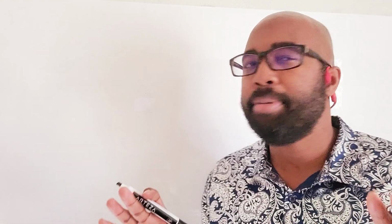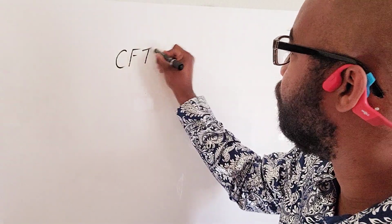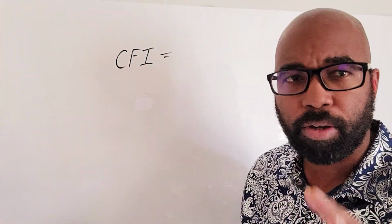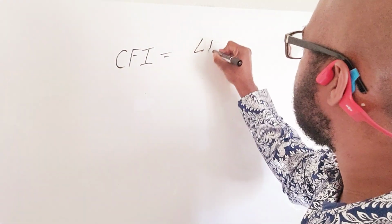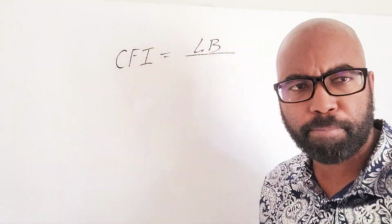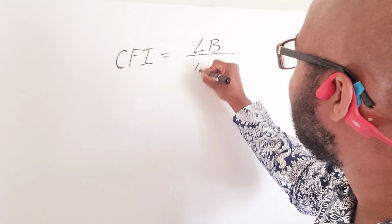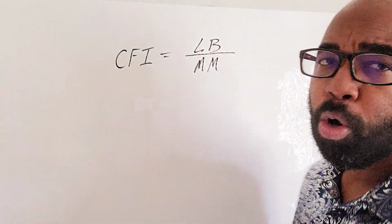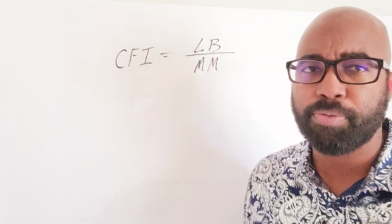So let me show you how the formula goes. It's not going to be hard at all, folks. I know you hate math, so don't worry about it. The cash flow index number, CFI, equals the loan balance, which we're just going to abbreviate as LB, loan balance or line balance. You can use this with your credit cards as well. And you divide that by MM, the minimum monthly payment, and it's going to equal your cash flow index number.